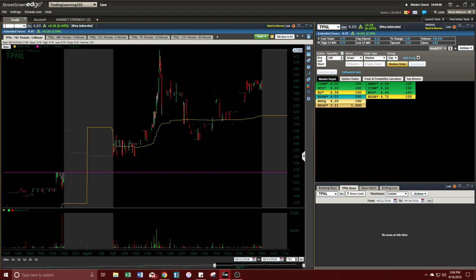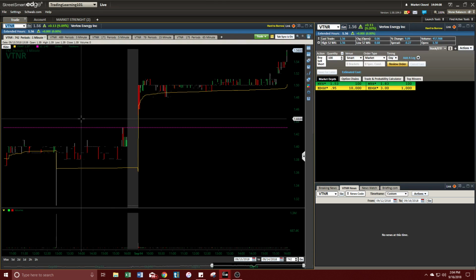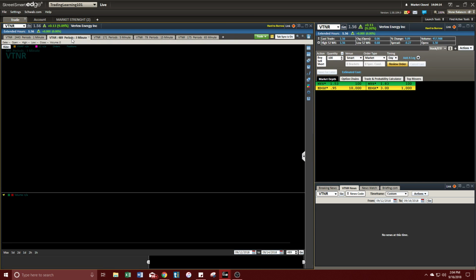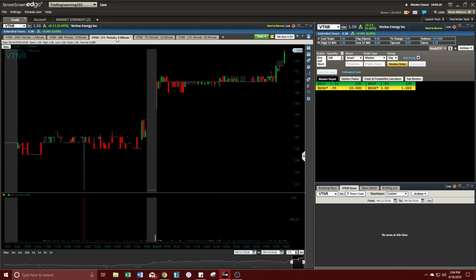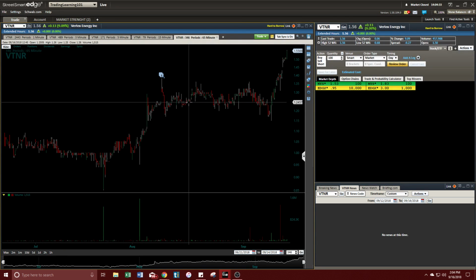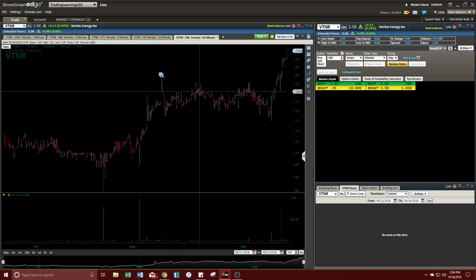VTNR. VTNR. Doesn't look too volatile here on the intraday. It looks like a barcode stock. Barcode stock. That's what a barcode stock is. I don't want nothing to do with the barcode stock. Yeah, not interested.